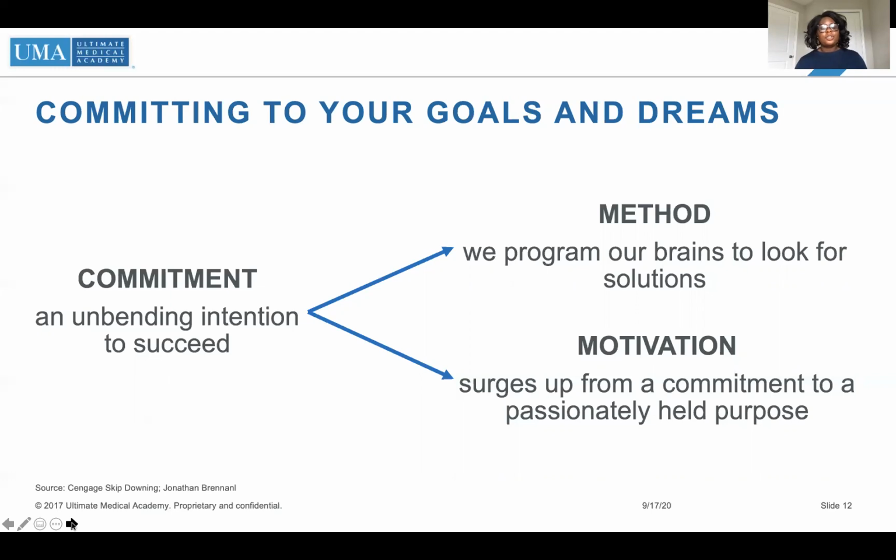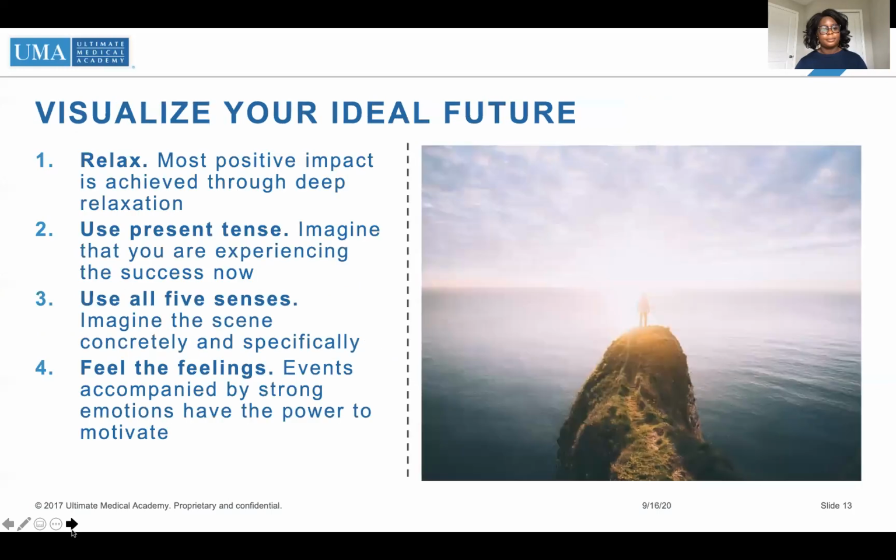Now, motivation surges up from a commitment to a passionately held purpose. One of the ways to remain committed to ourselves, to our calling, to the people around us, is thinking about what our purpose is. Purpose is a wonderful catalyst and a powerful agent for helping us really think about the big picture of our lives and how all of our actions that we take every day fit into that. So commitment is all about, again, making sure we look for solutions despite challenges, and then motivation surges up from a commitment when we're passionate about the purpose that is ahead of us.